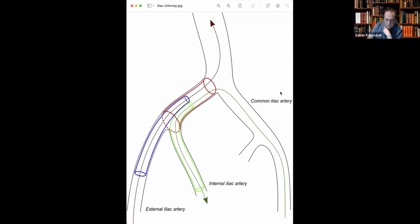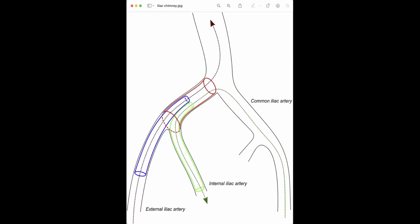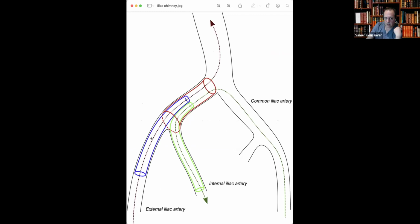All right, you see the chimney now? The green I know from the CAT scan. The blue I know from the CAT scan. Now I need to choose the red one. This one I don't know, because this has nothing to do with the iliac. This has to do with the size at which I can get a good seal. So the green one has to fit the internal, so I have a fixed size. External has to fit the external. Like if the external is, let's say, 10, I use 13. If the internal iliac is, let's say, 9, I use a 9 balloon expandable stent.